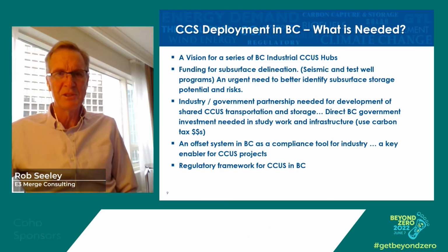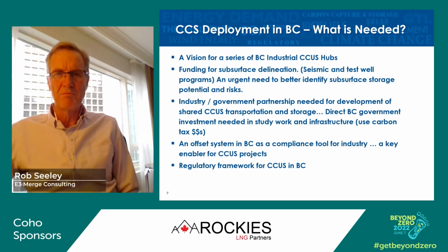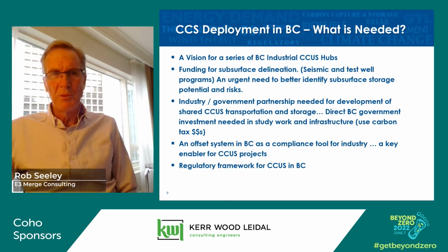And then the last piece is all the rules of the game around CCUS. Well, it's protocols for offsets. It's measurement, monitoring, verification for the storage of the CO2, and also around subsurface rights and delineation. So those are the points that I want to make today in the presentation.